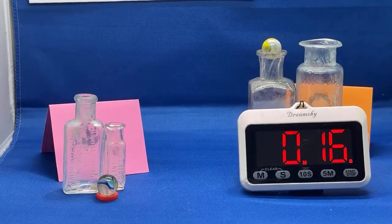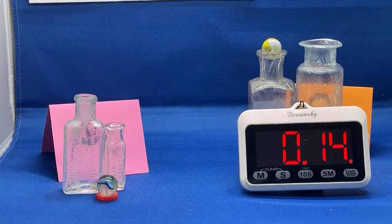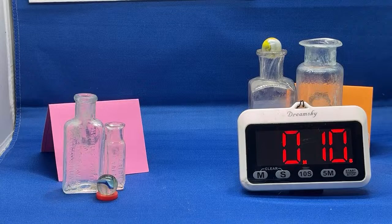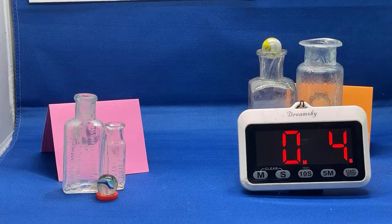Ooh, almost dropped a tape measure on my foot. Jake's in at 20 on A, looking for 21. 21 or higher on A, 41 or higher on B.